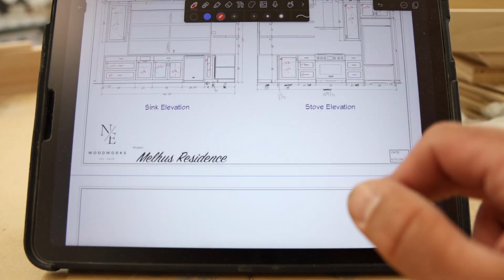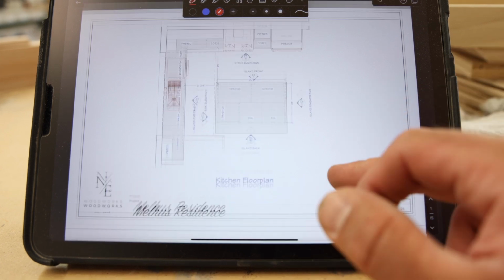I also have two other furniture style cabinets coming up that are going to be pretty cool too. That'll be a build video as well. But let's look at the plans here and I'll talk about how I even will get started with a job like this. Okay, so here are my plans.